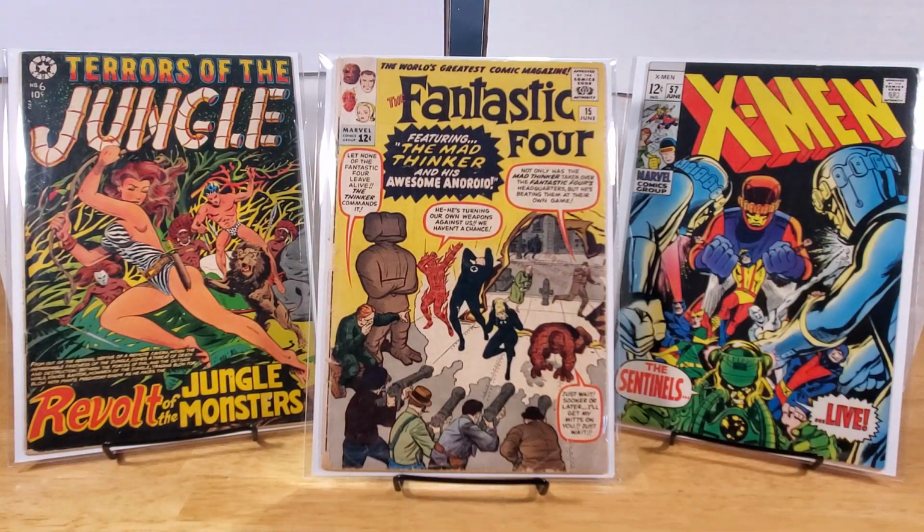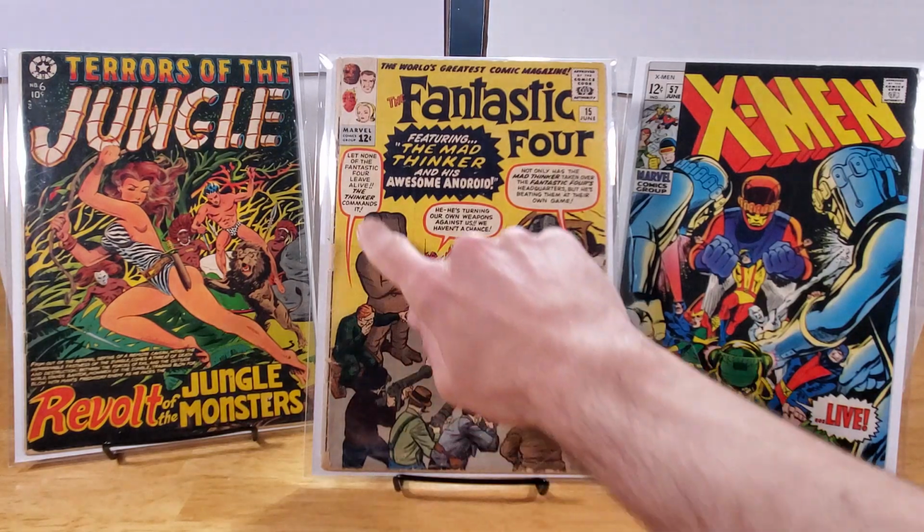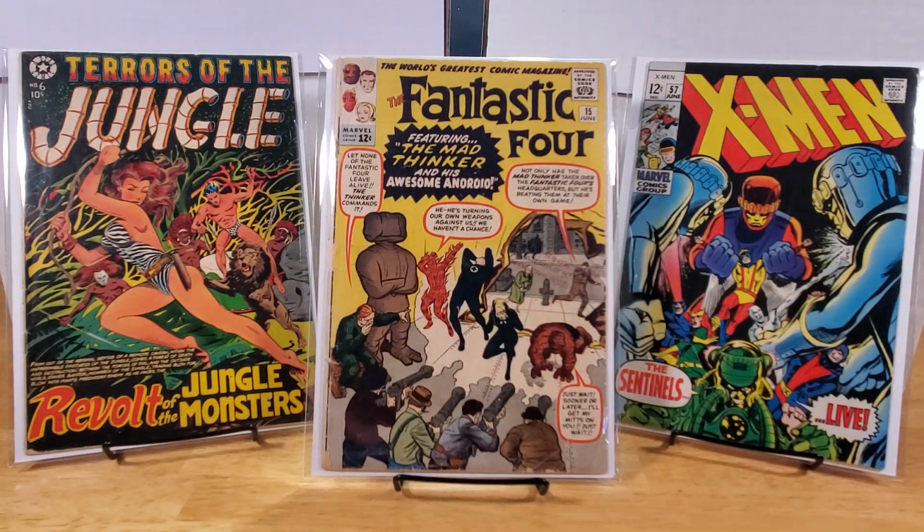First, we got Fantastic Four, number 15. This is the first appearance of the Mad Thinker. The book is in rough shape. It's got chunks missing from the spine. I'm guessing, I can't remember, I didn't write it down, but actually the cover might be attached. I think he had this at like 85. So I was very happy with that buy.